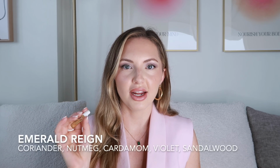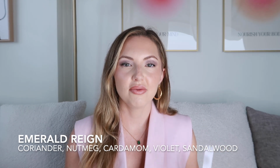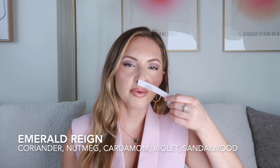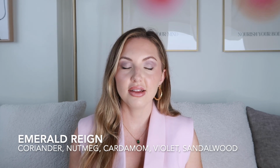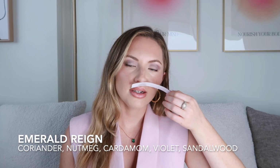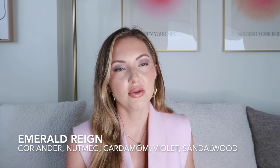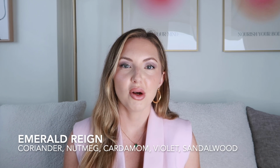So we are going to start off firstly with Emerald Rain. I remember not liking this one too much because it is very deep and resinous. It has a lot of incense going on and it feels a little bit too mature for my taste. It does remind me literally of burning incense, and I know incense very well because my boyfriend burns it every night before bed. This is just not something I would want to smell like. I can appreciate it. It is quite a smooth one. It's not smoky. It's very woody and resinous, quite balmy also.